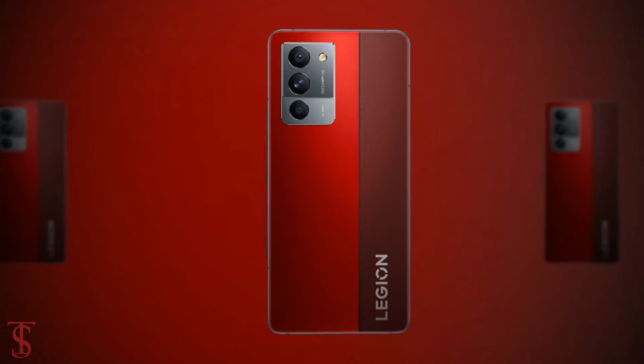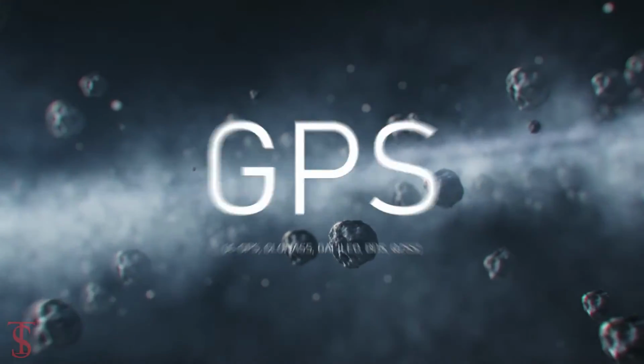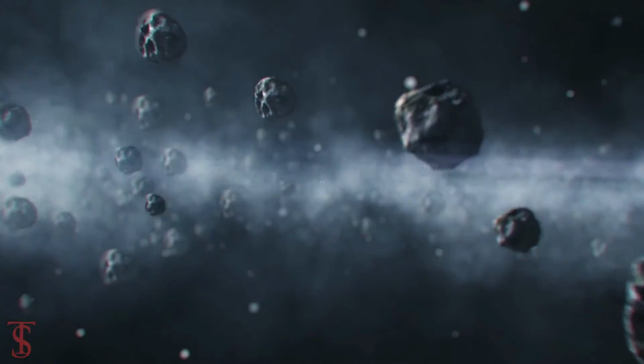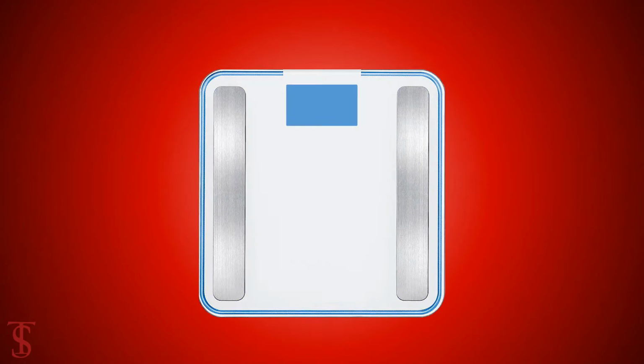The connectivity option on the phone includes dual SIM 5G, Wi-Fi 6, Bluetooth 5.2, GPS, NFC and a Type-C charging port. The physical dimensions of the smartphone measures at 163.6 by 77 by 8mm and it weighs around 209 grams.